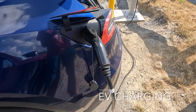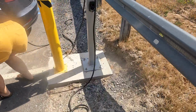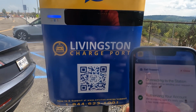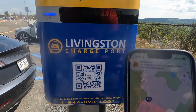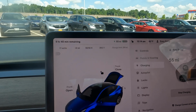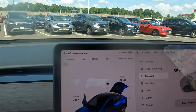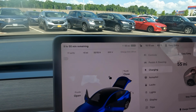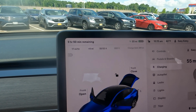Best part about Legoland: free charging. Although it's really slow. All right, we just have to stay here for 9 hours and 40 minutes. Perfect. So 32 amps, 201 volts. So Daddy, that is 6.4 kilowatts.